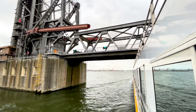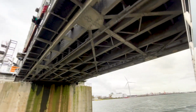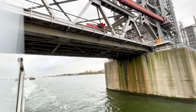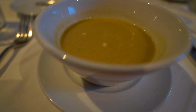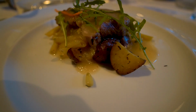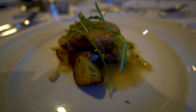Now we have crossed the port of Antwerp, and that means that we are now heading to the Scheldt-Rhine Canal, the canal that we also arrived through. And then it was time for another dinner on board. And after that, we spent the time in the library again, as we didn't want to join the evening program on board. And instead, we were editing a few of our pictures and the videos.